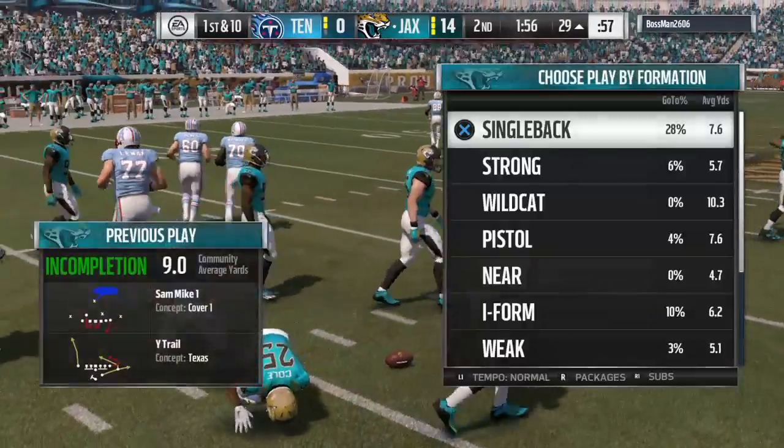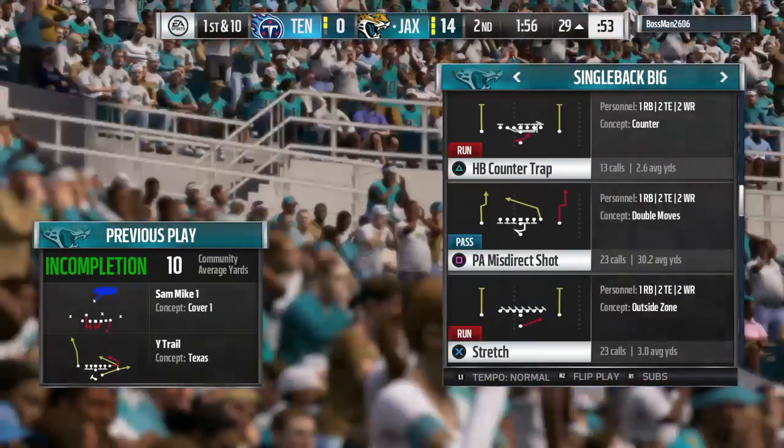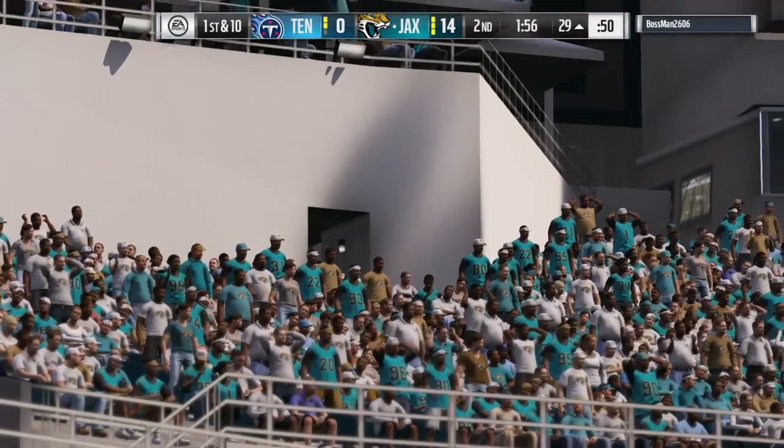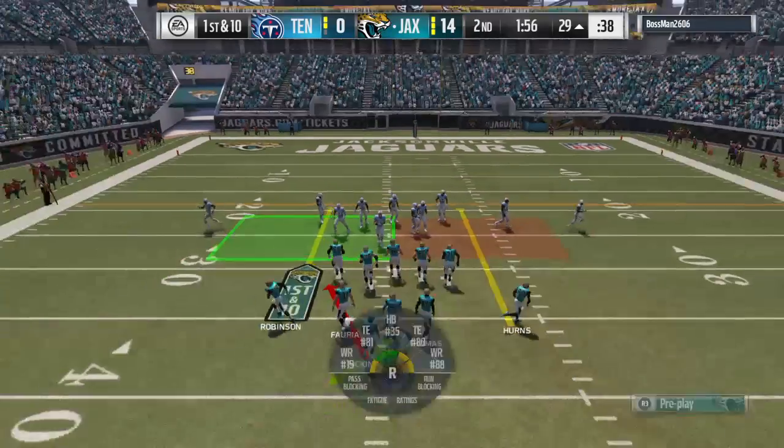And now we'll get a timeout. Looks like we've got a Jaguar in some discomfort down there on the field. Well, he gets attended to. We'll step aside. And they'll start this drive with very good field position.